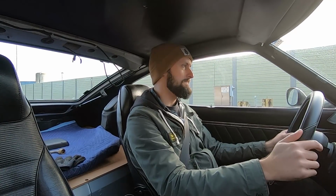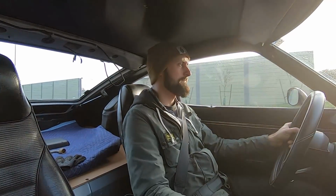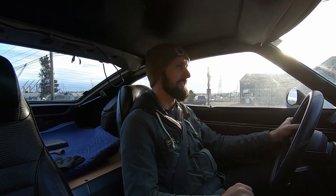What is happening here in front of me? Oh, beans. Stuck behind somebody hauling a bunch of recyclable metals. Woo! So yeah, getting a new exhaust, so that it sounds even better, would be fantastic. Come on, fourth. There you are.